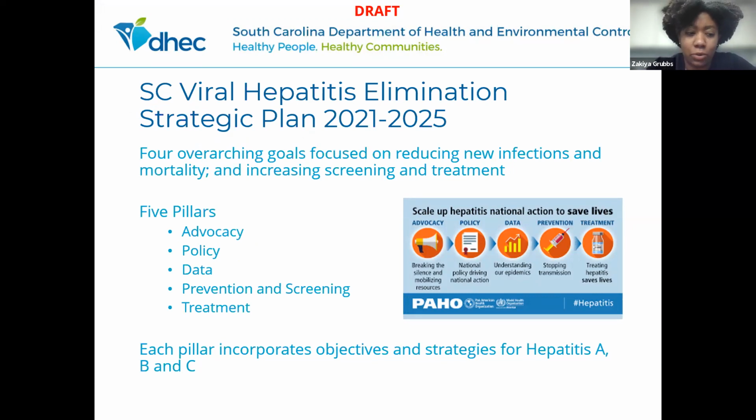Over 2020, we met several times virtually as a large group, and we had about 60 or 70 stakeholders from a variety of agencies around the state, from healthcare to our substance use disorder treatment agencies, other state agencies as well. With that group, we were able to come up with a list of strategies and activities that everyone wanted to be included in the plan.